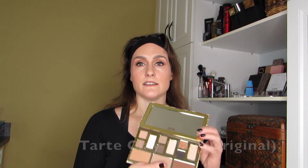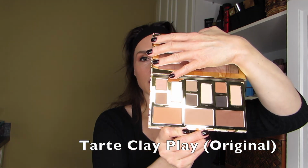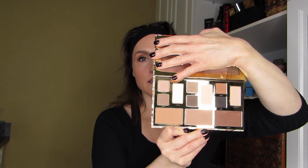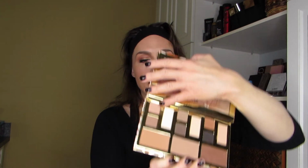Finally, the most used, most loved Desert Island palette. I have to say that it is this one. I love the shades. I love everything about it. I use the face palette options at the bottom as eyeshadow as well. And I find that I can do just about anything with this one.